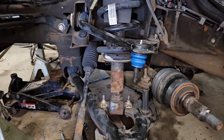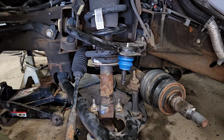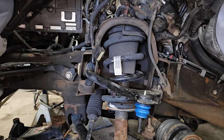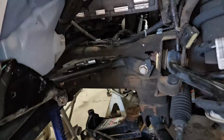Anyway, there's a lot going on here. I am not thrilled, especially putting the radiator back together. That had me swearing for a while. There's a lot of little pieces in there that are just stupid. And what little pieces are you even talking about? You don't know what you're talking about.